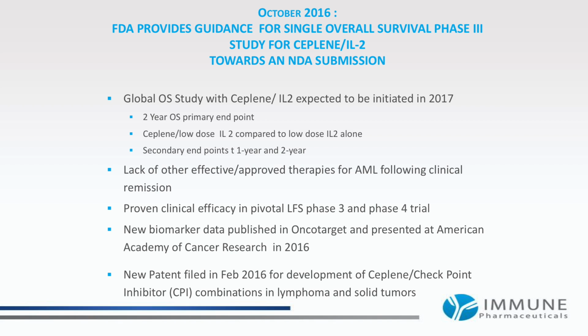There still is no other effective approved therapies for AML following clinical complete remission. We've already shown that there is clinical efficacy in the pivotal LFS phase 3 trial, as well as in a phase 4 follow-on trial. There's new biomarker data published in Oncotarget, presented at the AACR meeting in 2016, and a new patent has also been filed in February of 2016 for the development of Ceplene and checkpoint inhibitor combinations in lymphoma and solid tumors.